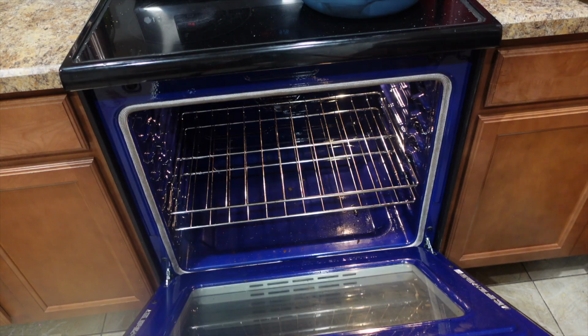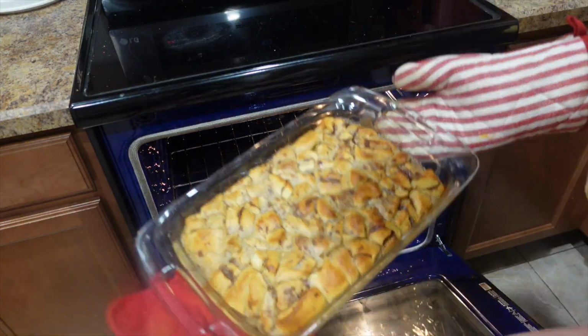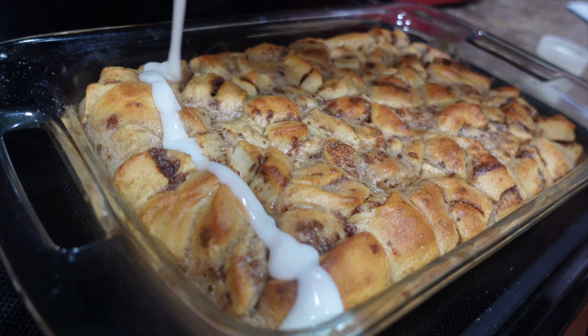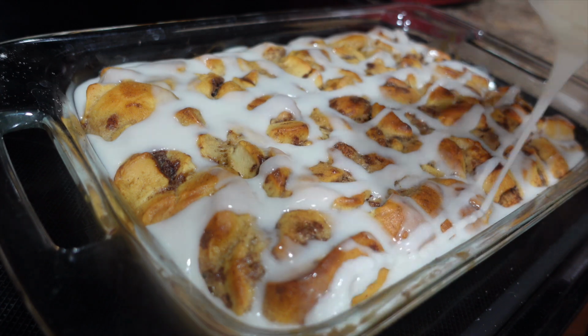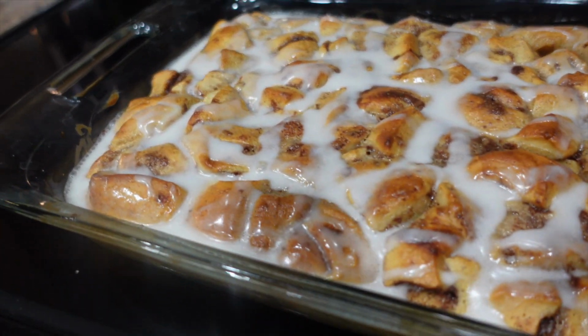If you've ever been to Cinnabon and had that dish that they have where it's called like center of the Cinnabon, that's basically what this was like. It was absolutely delicious, and I think this would be a great dish to make for breakfast on a holiday because it was so fast and easy to throw together, and I think everybody in the family would love it.